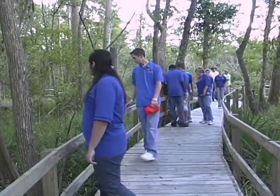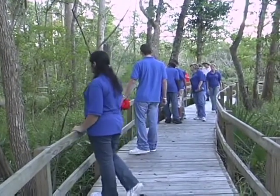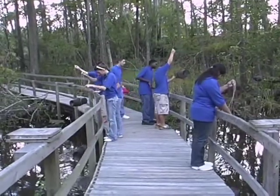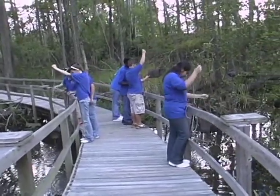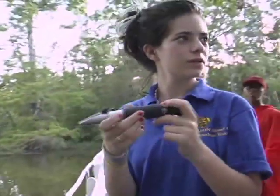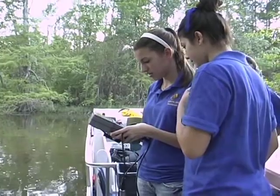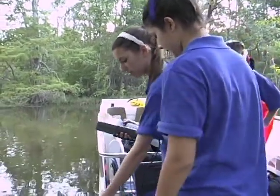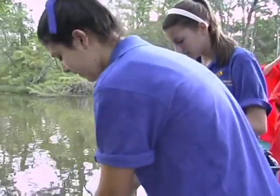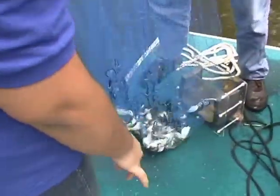Every group that we bring into the Cypress Swamp, whether they're a preschool bunch or high school students, we try to develop relevancy for the research that they're doing. While they were out there, they measured dissolved oxygen. They found out how much oxygen was in the water, which is an indicator of the life in the water to begin with. They also looked at salinity and pH. We also did a cast net collection to see what kind of fish were there. And you'll put them in the aquarium. That's good.